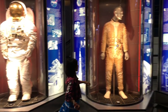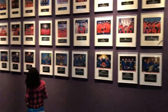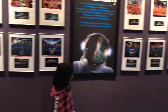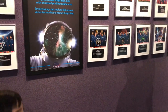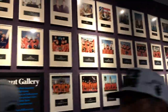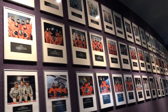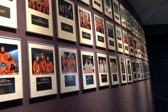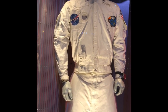These are the different kinds of astronaut spacesuits. They are wearing the spacesuits to go to outer space. These are lots of pictures of astronauts that go to the moon. I want to become an astronaut. Wow! So many astronaut teams that go to space. Wow, there are lots and lots and tons of pictures. And this is a white astronaut space suit. It is big.